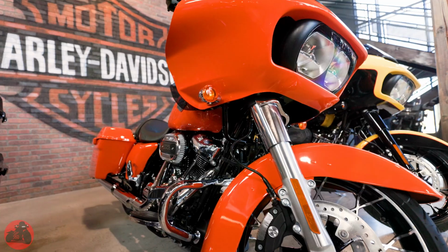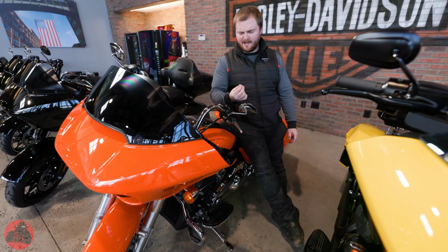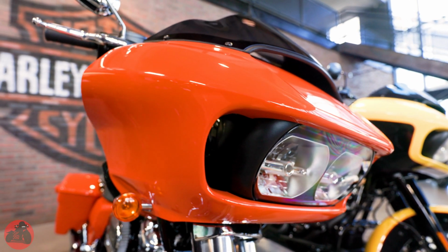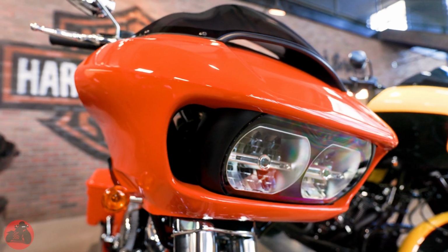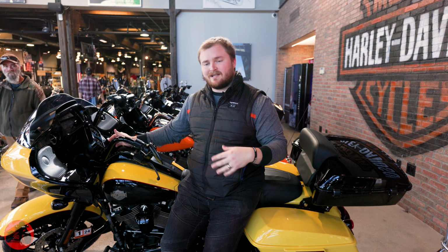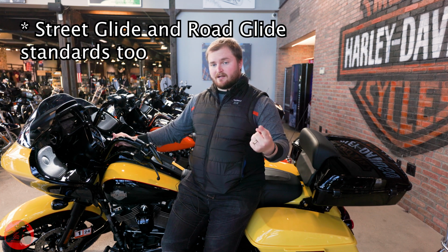I actually really like the contrast between the orange, the black, and the chrome. It really does give off that Harley-Davidson feel. The orange is very industrial, very Harley-Davidson, and it looks like a really good contrast. Other things with these Road Glides here, both of these are the 114s because they are the specials, and I think Harley is officially going away with the 107s except for one bike, and that is the Softail Standard. That is the only one that I believe still has the 107.